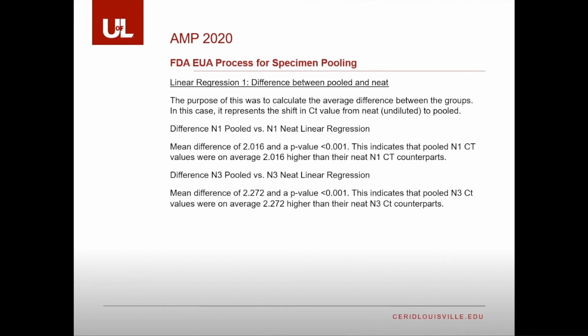When we looked at the N3 target pooled versus individual test, it was similar. There was a difference of about 2.2 CT value units, and this was statistically significant. So essentially, when we went to the pooling, there was a shift of about 2 CT values.